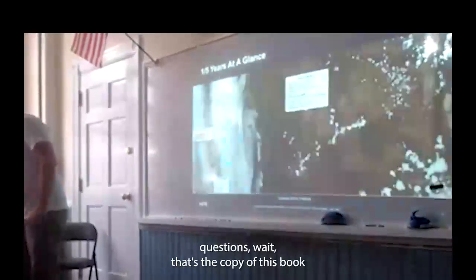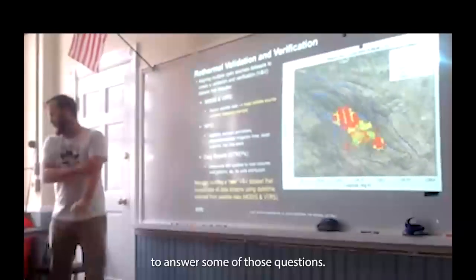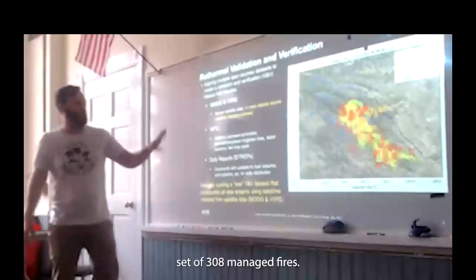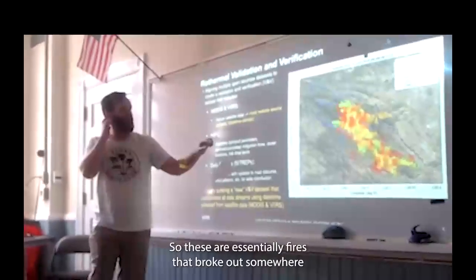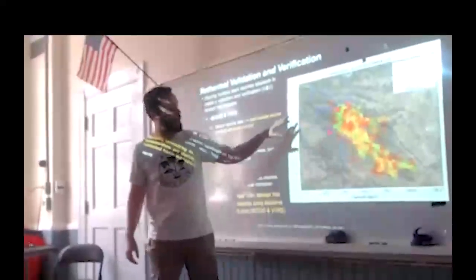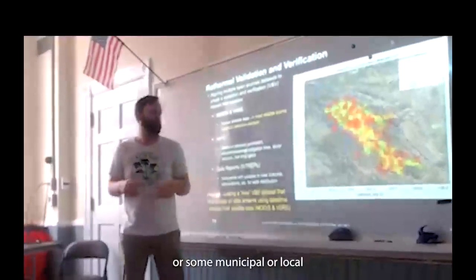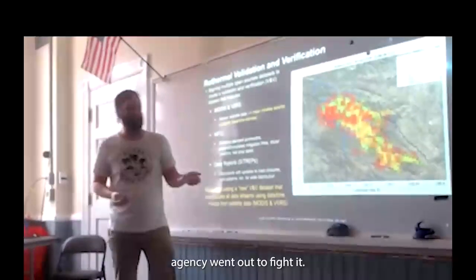So to answer some of those questions, we created a data set of 308 managed fires. So these are essentially fires that broke out somewhere, and either CAL FIRE or forestry or some municipal or local agency went out to fight it.